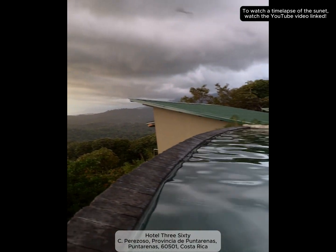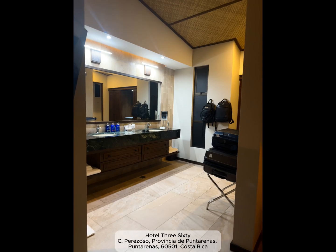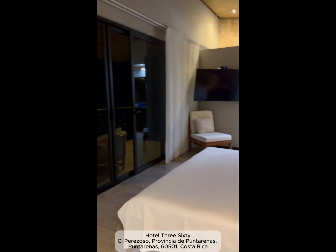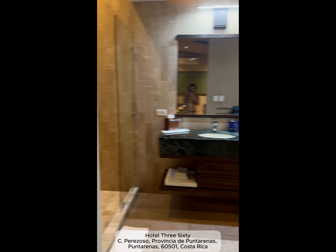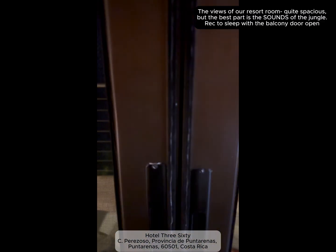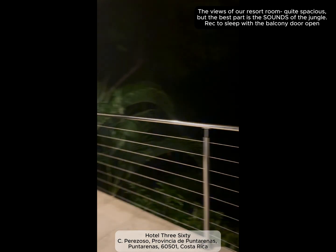Rooms here are kind of expensive, which is why we only stayed for one night, and I think we paid about $450. But if you use your Capital One Venture X card at the time, you got a free upgrade and you got $100 to spend on food. So that made us feel a little bit better. The highlight is actually, since it's in the jungle, you can hear and sleep with the noises of the jungle. And you can hear the jungle creatures.